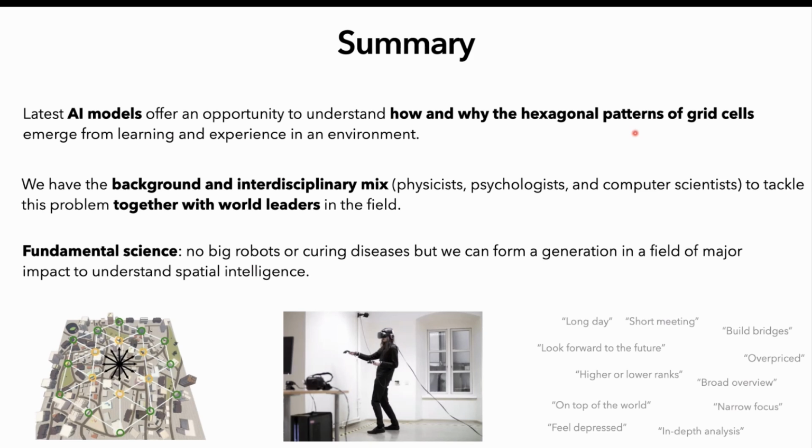And the final point I would like to mention is that if you think about it in language, spatial terms that have to do with how we move across a space and how things are located with respect to each other in a space clearly percolate all other aspects of our intelligence, including how we talk about, for example, a long day, or this is a short meeting, or we look forward to the future, or one feels depressed, or on top of the world, or this is an in-depth analysis, or a broad overview, or narrow focus, or something is overpriced. As you can see, our language and our reasoning in many other domains borrow terms from spatial intelligence. So maybe spatial intelligence is one of the cores for other types of intelligence, and I'm very excited to try to work out this problem.